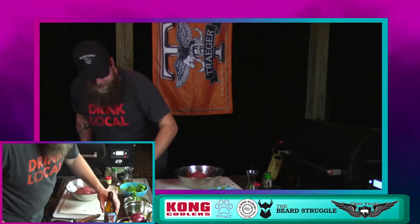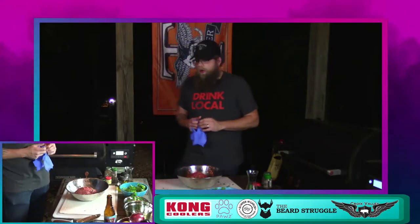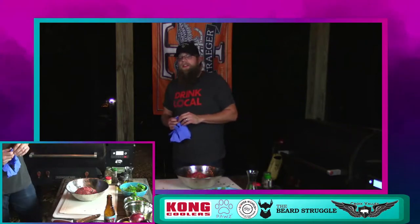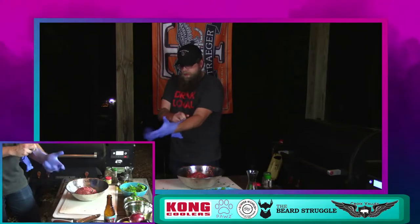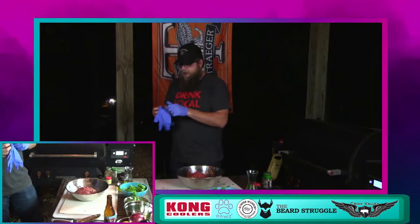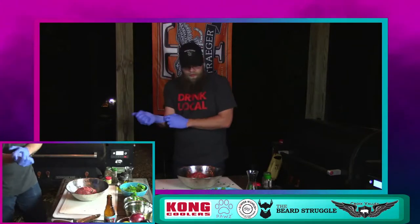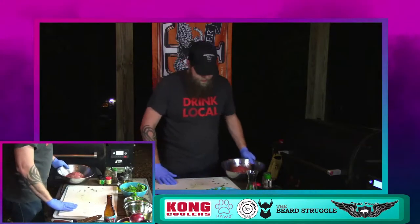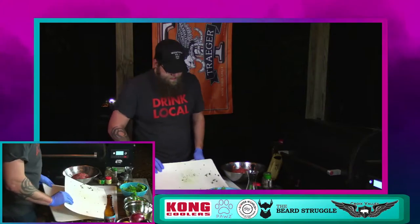All right. So let's form this meat up into patties, and then we'll start working on the rest of the accessories that will be going into our dish this evening. Yes? Yes. My size 2 small gloves. Here we go. We'll use our cutting board here so we can get everything laid out super nice.